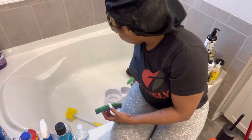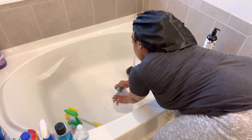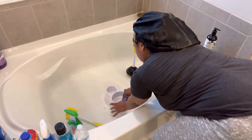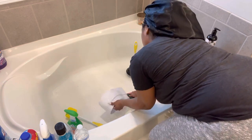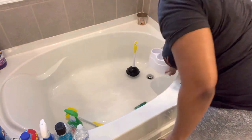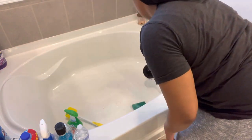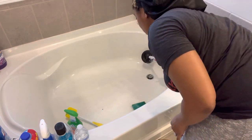So now I'm just cleaning the stuff that was on the floor in the toilet room, starting with the plunger holder. I know people probably don't clean this out often, but it's sitting right beside you while you're sitting on the toilet. And you want it to be clean. You want it to smell clean. So I do clean that out as well.